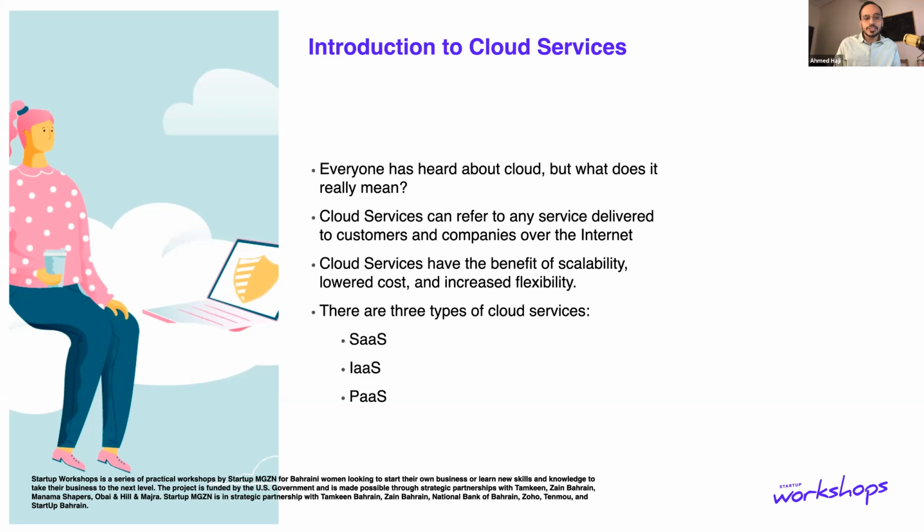And then we have infrastructure as a service. As we discussed on the first day of this workshop, we can install the servers on our premises, and we need some technical people to take care of these servers, install software on them, and provide maintenance for them.